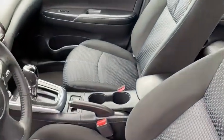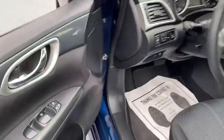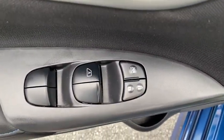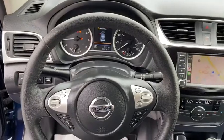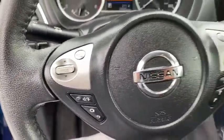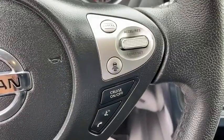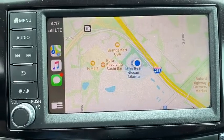Here are some of this vehicle's great options: traction control, dual airbags, power steering, four-wheel disc brakes, heated front seats, trip computer, rear window defroster, power windows, electronic stability control, fog lights, security system, remote keyless entry, brake assist, panic alarm, overhead console, tachometer, driver vanity mirror, front reading lamps, tilt steering wheel.